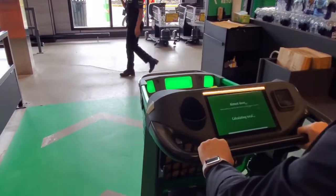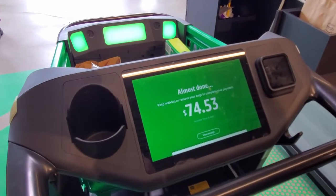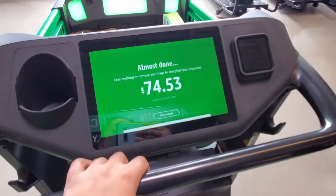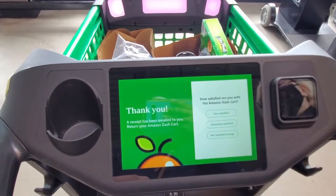Here's the really cool part about this whole experience. While you walk through the dash lane, it automatically knows that you're walking out of the store. You don't have to do anything. It calculates everything and charges your credit card, and you're ready to go.